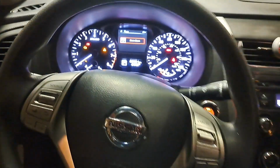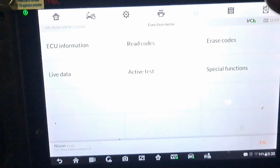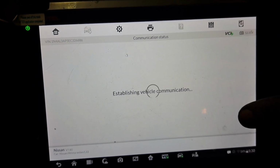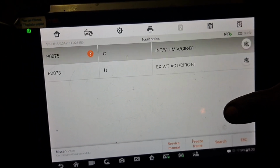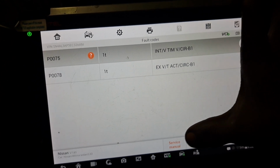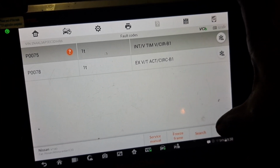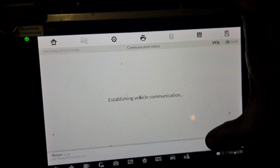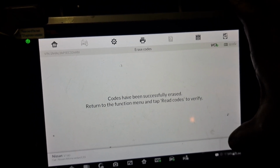All right, we're back in the car. I'm going to pull some codes, see if there's anything present. And if there is, we're just going to clear those codes out and do a first startup. Okay, so the codes are present. Cool. All right, let's shut it down.